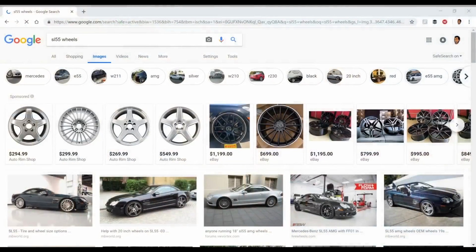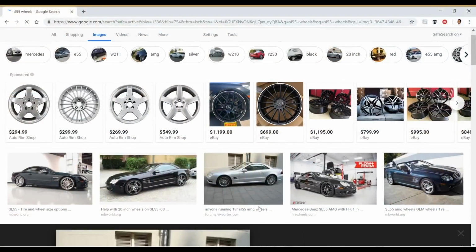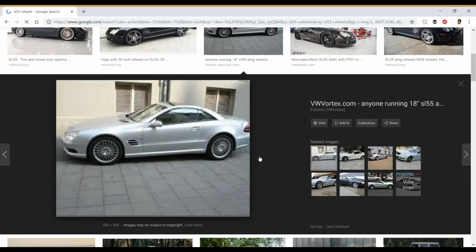So if I look up SL55 wheels, it'll probably tell me... Okay, never. I do not know how to Google, apparently. So we go to right there. Here are the stock wheels for the SL55, which is what you have. Which is what I have. Right. My car is a lot lowered. This is just kind of stock ride height. I have it on coilovers and whatnot.